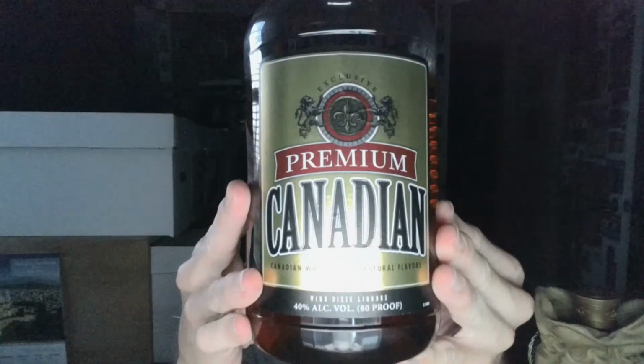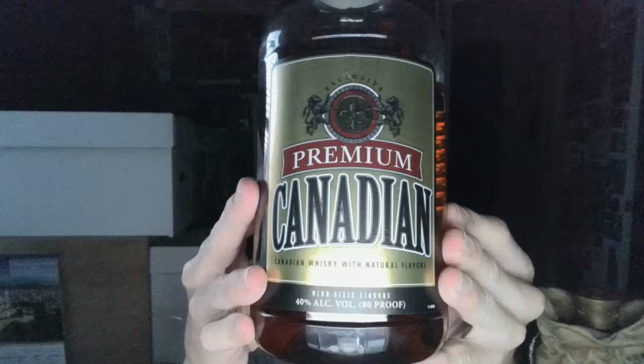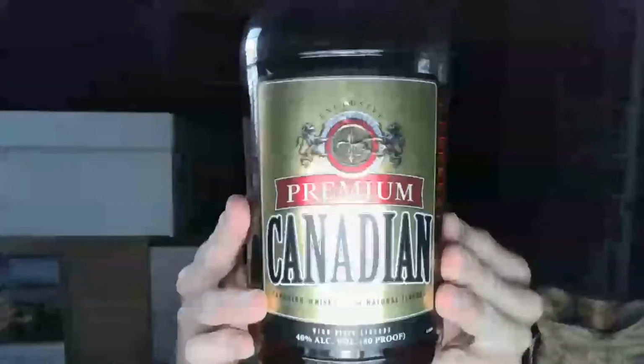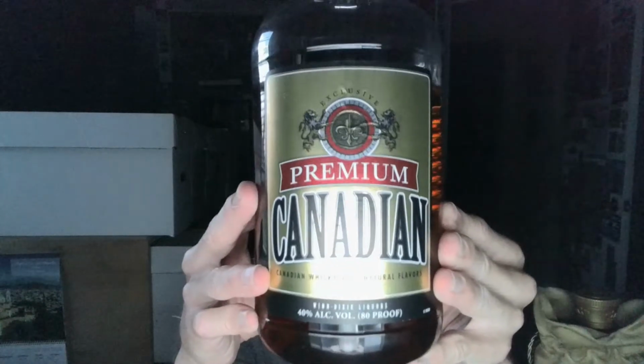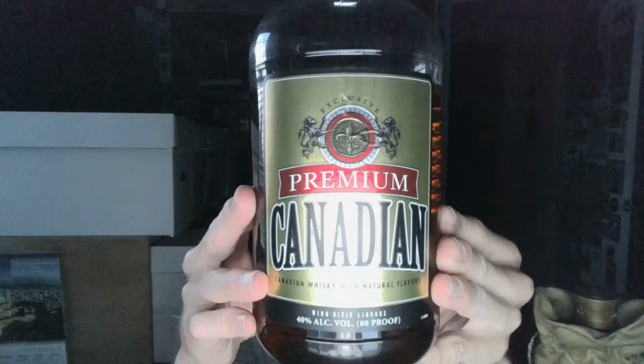This is Crown. This is a WD Premium Canadian whiskey with natural flavors, bottled in Kentucky by Wide World Porters. It's exclusive for Winn-Dixie stores. There's the fleur de lis, I guess, the French people in Canada. That's what that represents, in the two lines of the British people. But I don't know. Decent looking little drawing. It's been the same, seemed like, since I was a kid.